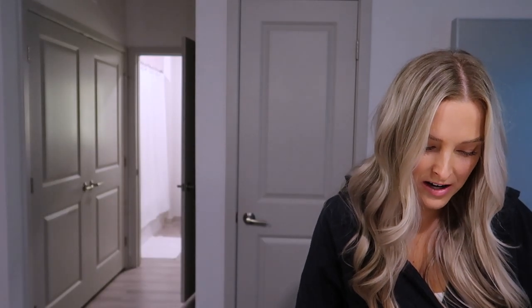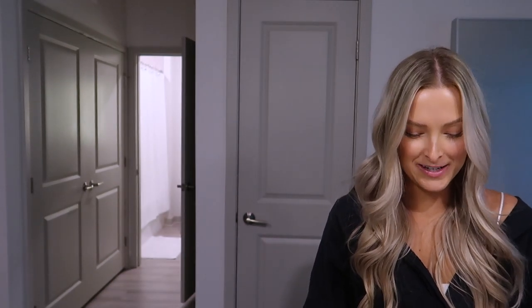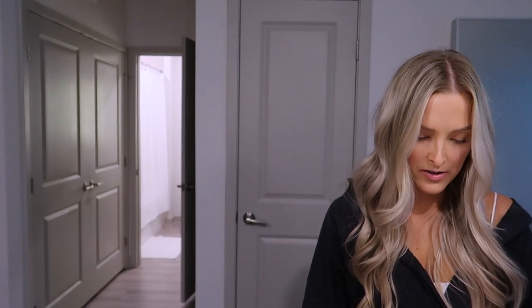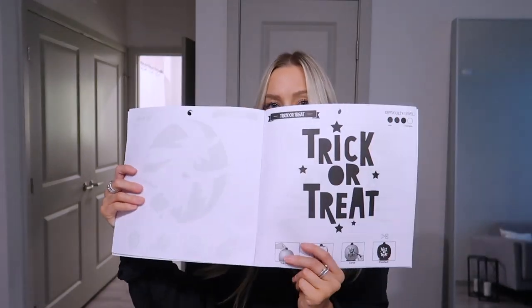Yeah, I'm gonna go first. Okay. Yeah, I'm deciding between trick or treat or like a face. Oh, it tells you how difficult it is. The ghost is a level 3. Do you want to do that? Are you sure? Trick or treat is a level 3. I really want to do this. Trick or treat, like really bad.